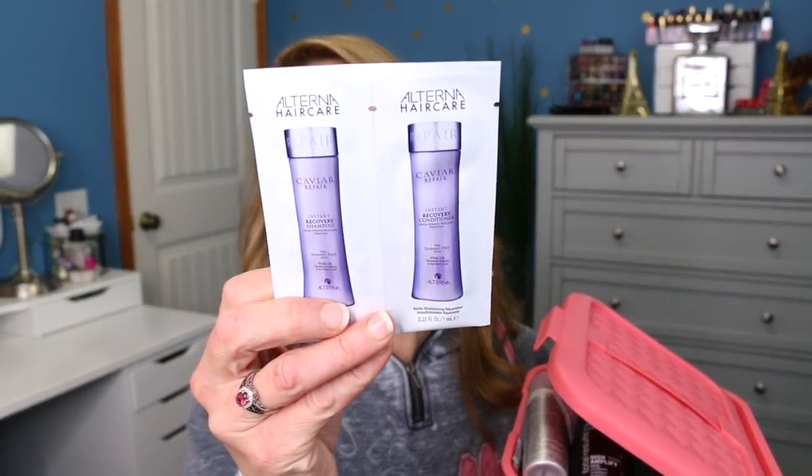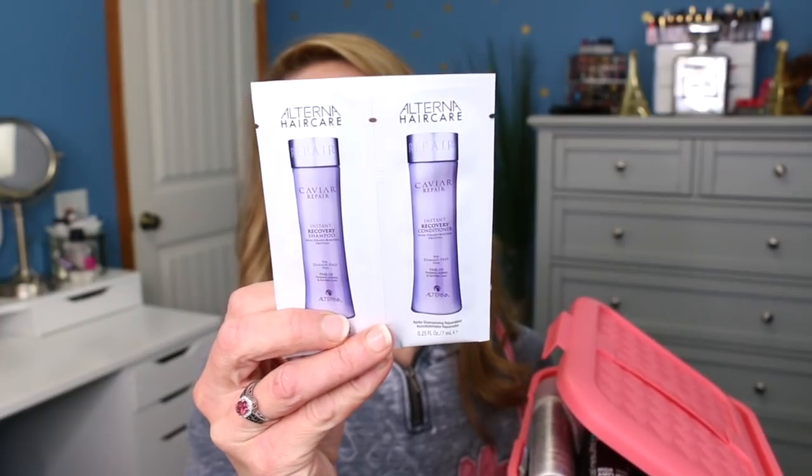Now we're moving on to hair care samples. I've got the hair care basket here. Hopefully no dry shampoo. So let's dig down in here if we can. Oh. This basket's like so full I can't even hardly get anything. Okay, what do we have? We have an Alterna Caviar Repair Instant Recovery Shampoo and an Instant Recovery Conditioner. I love the Alterna line, so I'll have to see if these are just as good as the other things that I've tried from the Alterna line.